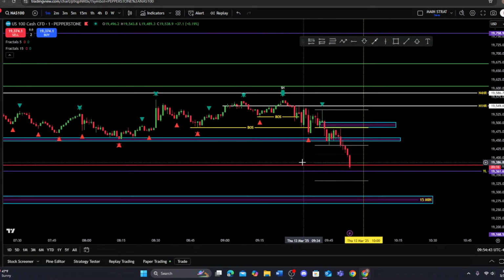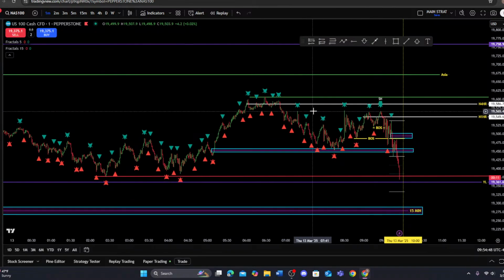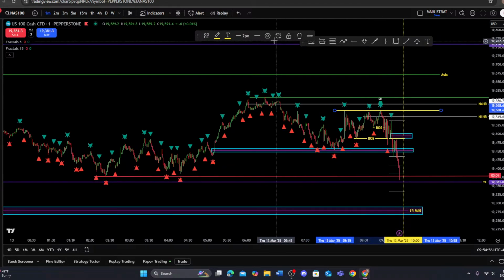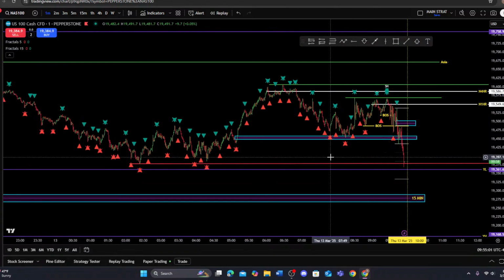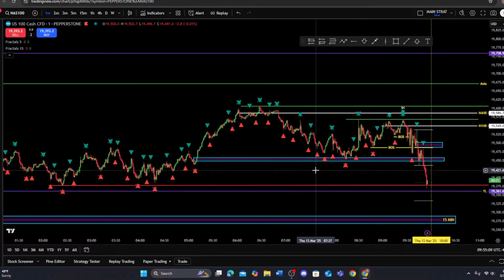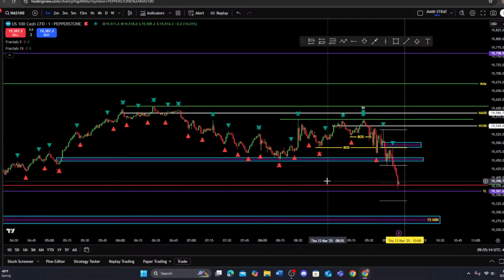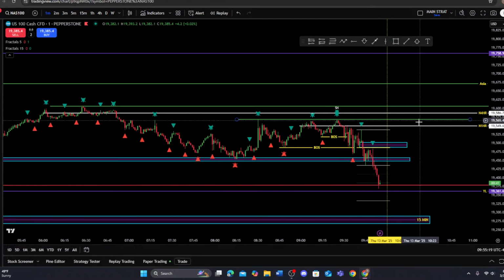There we go, took out London. So now what we have right here is a lot of liquidity resting above here. I think we'll definitely see if we reverse this at 10. Kind of look what the accumulation looks like at 10 to 10:30 to 11. See if we can get a distribution up to this up here.